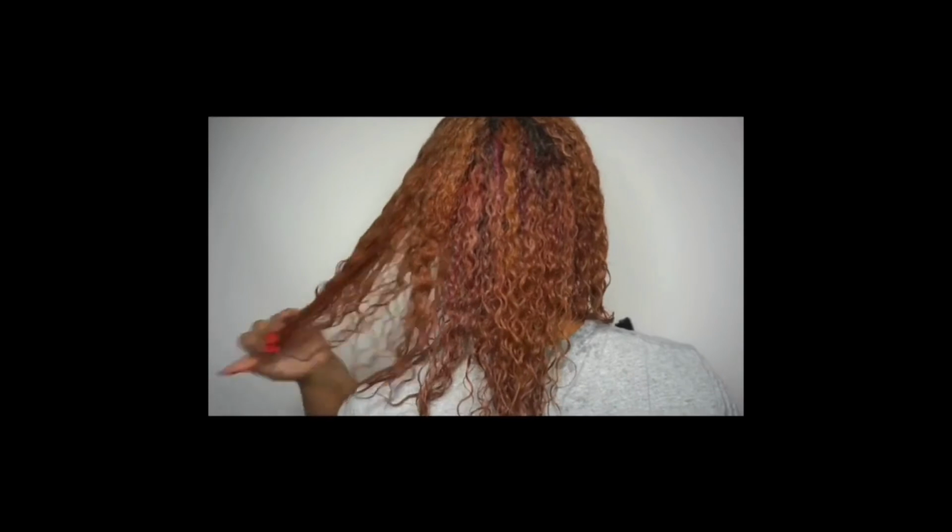This product is sulfate free, and it includes coconut, keratin, and shea butter. So it includes a lot of great ingredients that promote moisture and promote volume. So I'm excited about those results, honey. Let's see what's gonna happen.